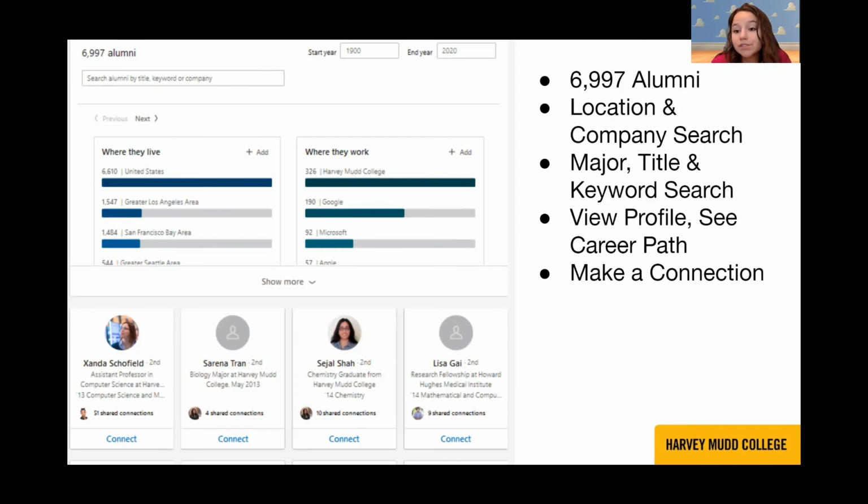Or it's just good research if you're curious, like, oh, this person works at Microsoft. I wonder what they did after their first year at Harvey Mudd.